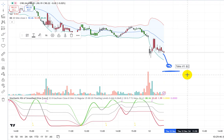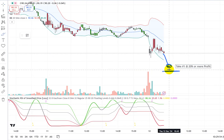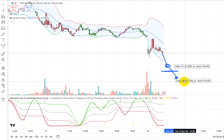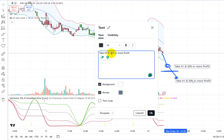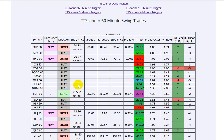One at 20% or more profit. And then here we could carry the secondary trade a bit further as a runner, potentially getting down here, and that would be take number 2. And at this point, you'd be probably looking at about a 40 to 45% profit. And so anything 30% or more, take it. And if you can do this every day with 2 or 3 trade triggers, you're in business. Okay, that's the whole goal of trading.